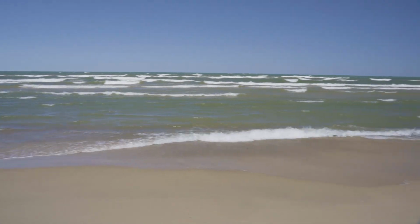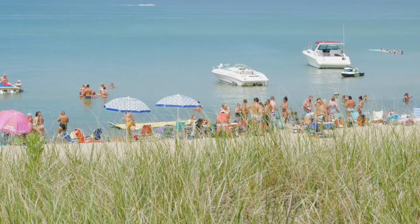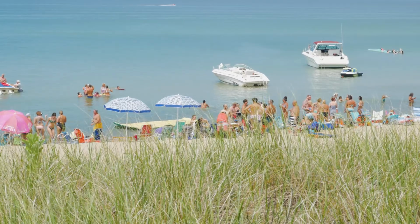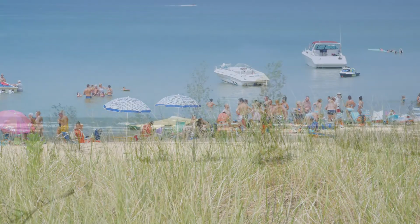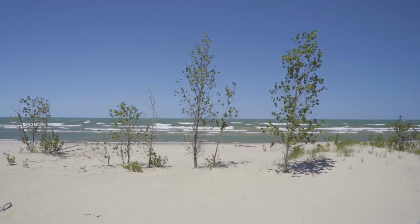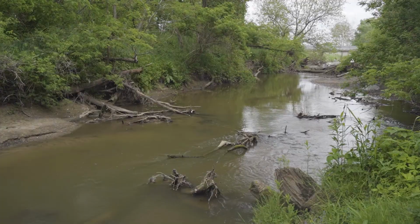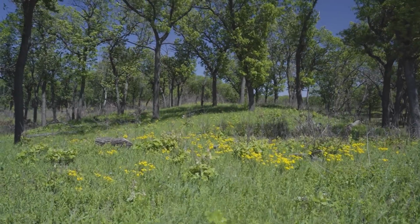And then of course what most people think about when they think about Indiana Dunes is the beach. Out of the 2 million or so visitors that we get a year, most of them go to the beach and that's all they see, which is a very unique ecosystem in itself, but we have so much more. We've got trails that go along the Little Calumet River. We've got trails that go through the prairie, so lots of different ecosystems that you can think of. We even have a bog.